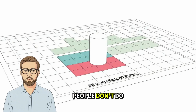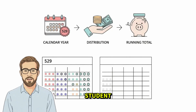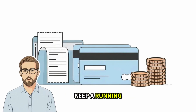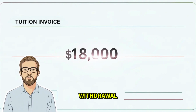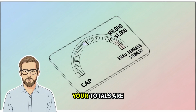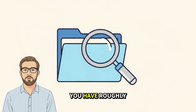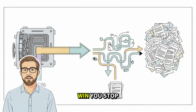Now, because most people don't do one clean annual withdrawal, the best model is a simple tracker. For each student, keep a running total for the calendar year. Add every 529 distribution you take for K-12. Next to it, keep a running total of qualified expenses paid that year. After an $18,000 tuition withdrawal, your totals are $18,000 and $18,000. If you later withdraw $1,000 for tutoring, your totals are $19,000 and $19,000, and you know you have roughly $1,000 of cap left for 2026. That's the practical win. You stop guessing.